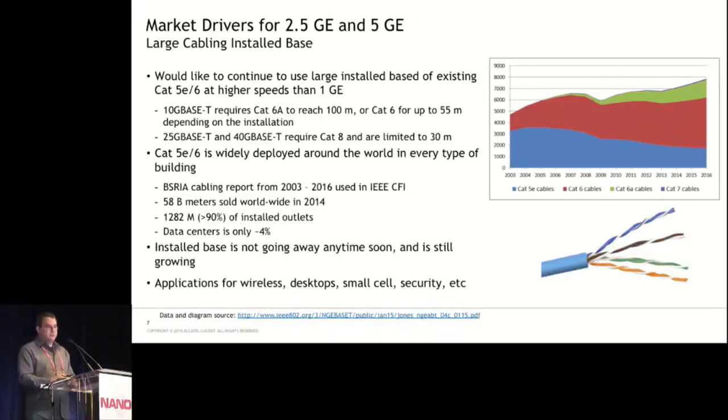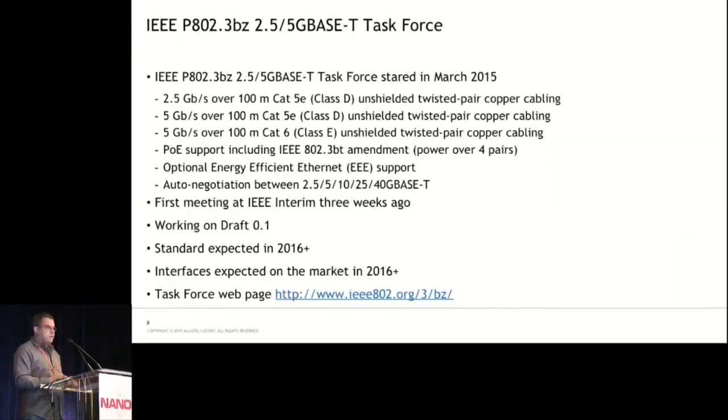Wireless is listed as a primary application, but there are also examples for higher speed desktops, small cells, HD cameras, and all sorts of things that could take advantage of this higher access speed that runs over Cat5e and Cat6. The IEEE has a new task force. It's called 802.3bz. It was just formed a couple months ago. They had their first meeting 3 weeks ago, so there's not really a whole lot to report yet.